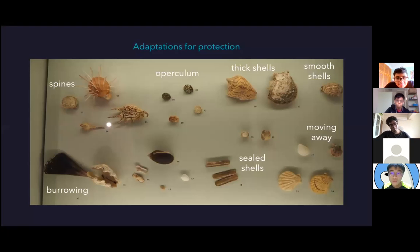Now we'll talk about the adaptations of the mollusks. The most interesting thing that catches the eye is the spines present on the mollusk. These spines are used for protection against predators. Next, there are also shells which are used for burrowing, because for mollusks, this is a specific type called the bivalves, but we'll dive into greater detail for that.